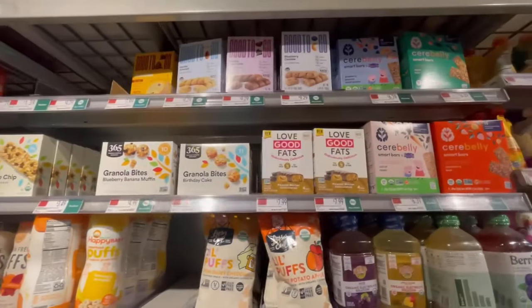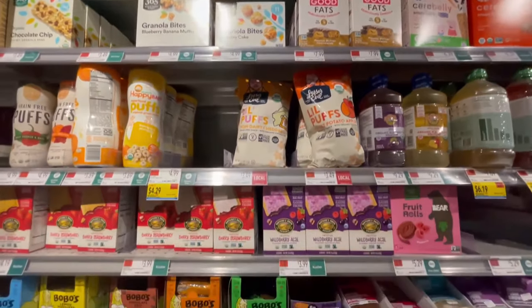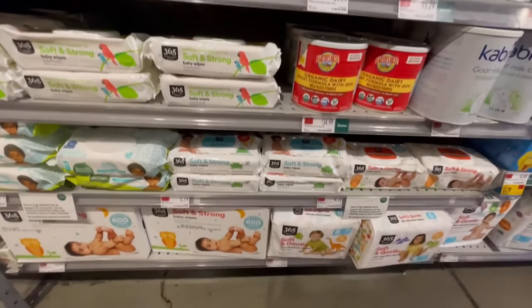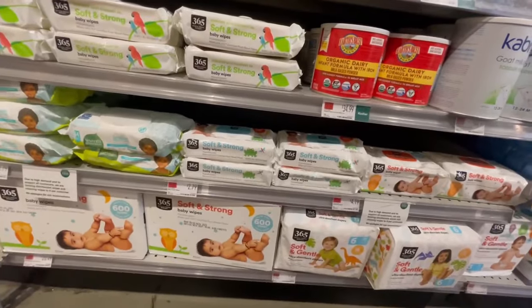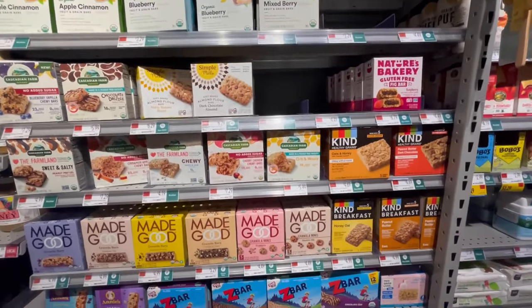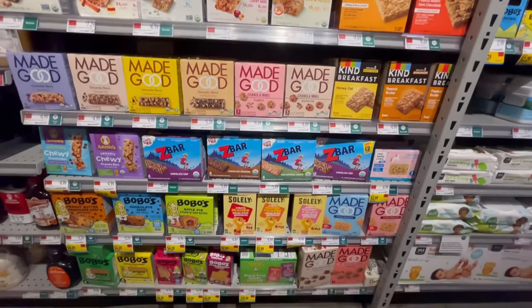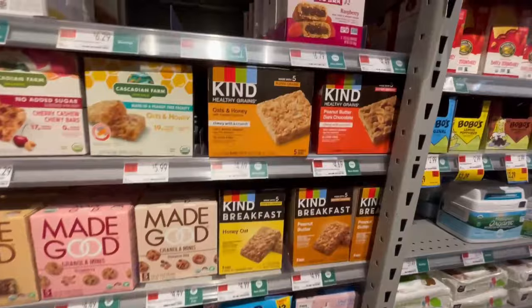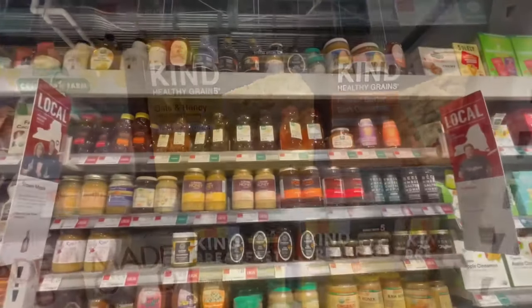One of the crew wanted to pass by and was waiting for me to finish my panning. And you even have the diapers. My favorite is actually Kind, and then my son loves Rice Krispie Treats, which I don't think they have here. These are very good. Different honeys.